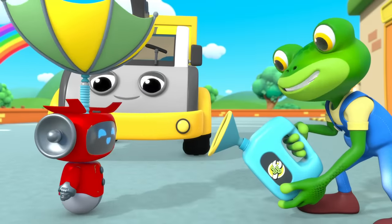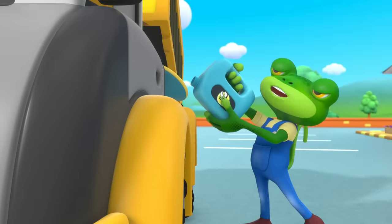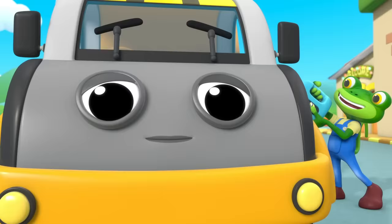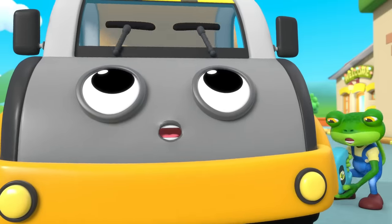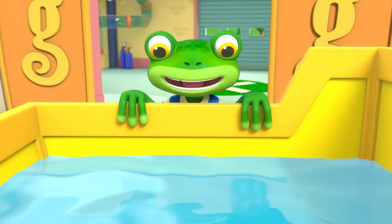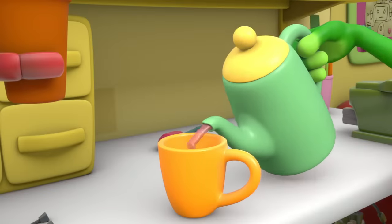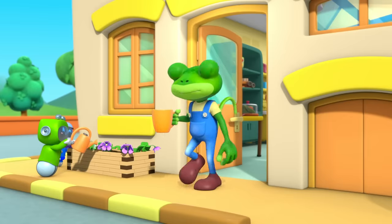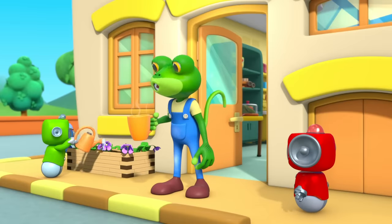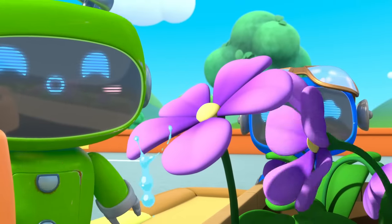Great job, everyone! We've got the rain to thank for filling Dylan's tank. Wow! What a lot of water Dylan's collected! We won't waste a drop of it! All jobs done. Before we use water, it's important to think how we use it wisely to wash, fill and drink.